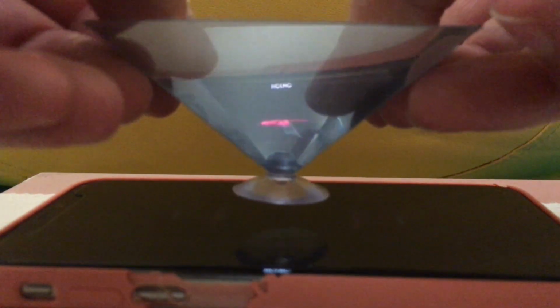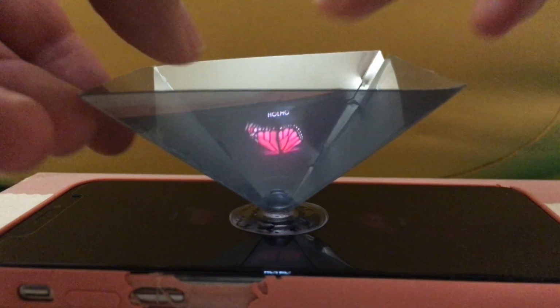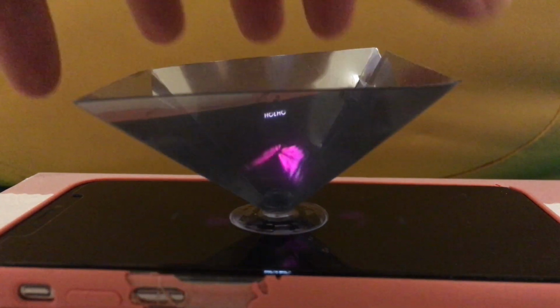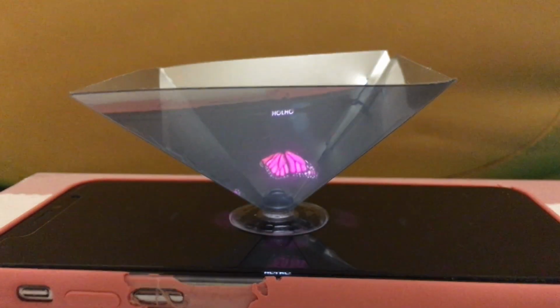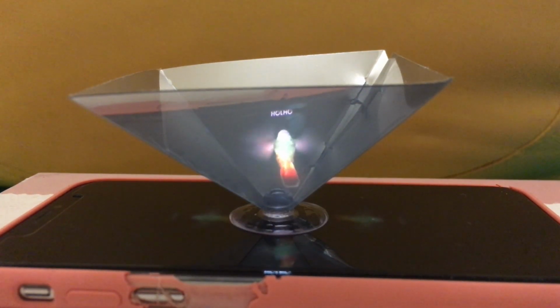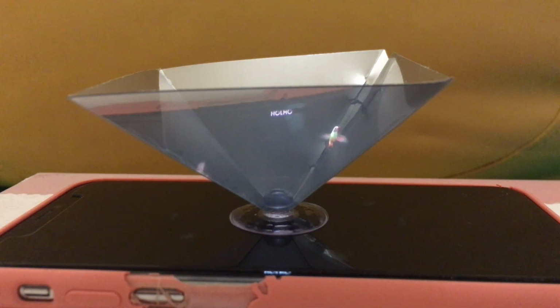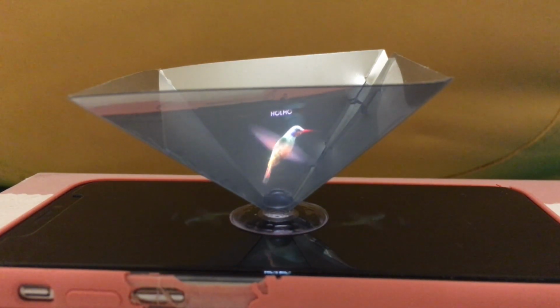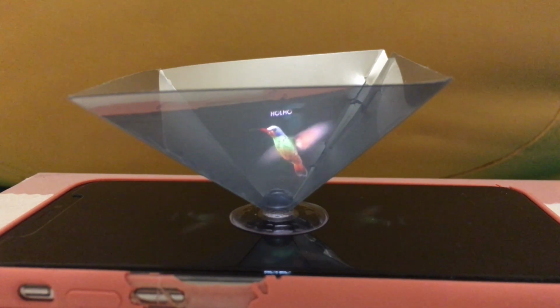Hello everyone, today we're going to show you another optical demonstration using a pyramid shaped mirror. It's a half transparent, half reflecting mirror in the shape of a pyramid. I put it in the middle of the telephone screen, and there are 4 images, one on each side of the screen, projected on each side of the pyramid. It's like a hologram, but it's not really a hologram, but an image that is reflected from the telephone to the pyramid. And because the images are different from each side, it's the illusion of a 3D object.